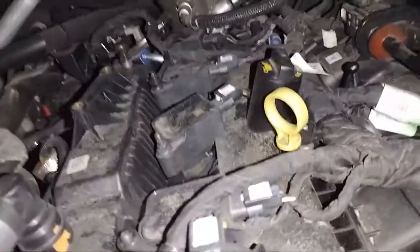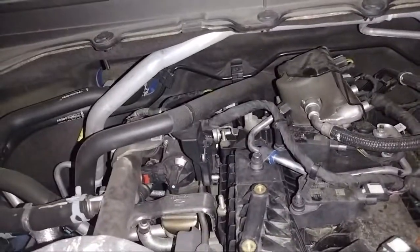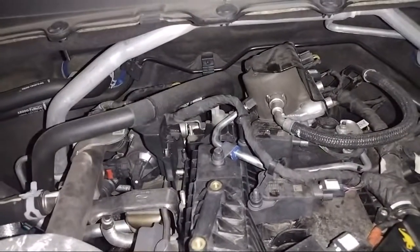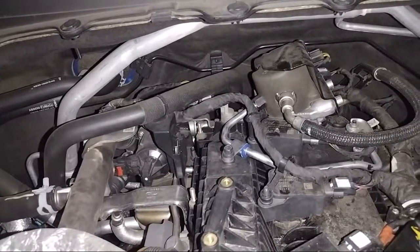I'm just so confused on this. I mean, it's getting a new engine anyway, but I want to know what broke. That's what I want to know. It's getting a new engine, it's going to get fixed. It's going to get a new turbo, new intake, new engine. But I want to know what broke and where it broke. It's things like this that bother me. It's like, obviously, it's nothing that I did.